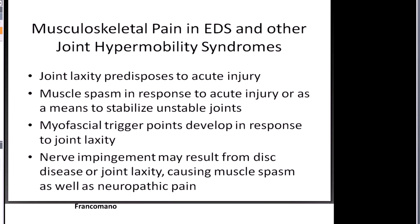Nerve impingement can happen from disc disease or joint laxity as well, causing muscle spasm and neuropathic pain. Next slide.